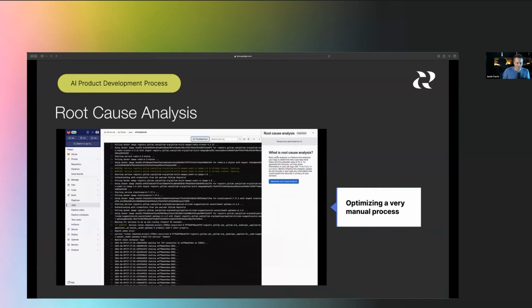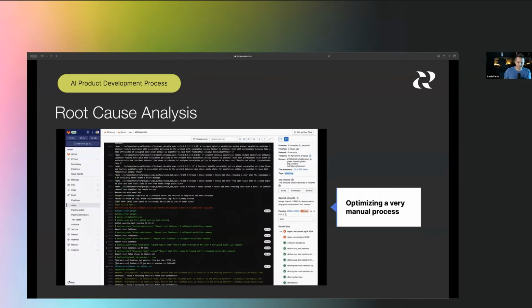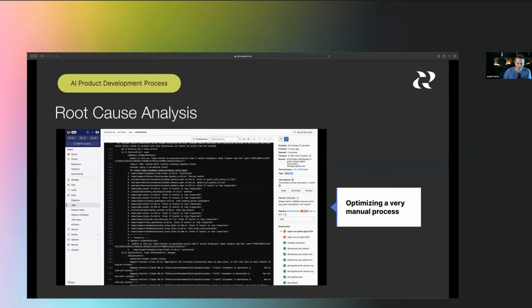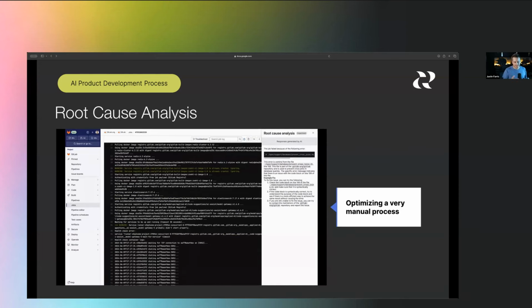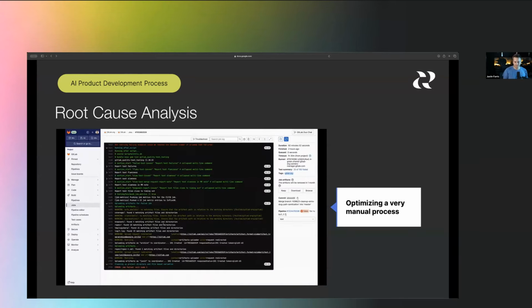You have to scroll through hundreds or thousands of log lines. This feature, root cause analysis, does all of that work for you. It takes that very toil-driven manual process, finds the right suggestion, and then offers a way for you to fix that broken pipeline without a ton of effort. Super cool. So that insight came from us just spending time watching developers build apps and how much time they're stuck captively waiting or trying to figure out the problem with their pipeline.